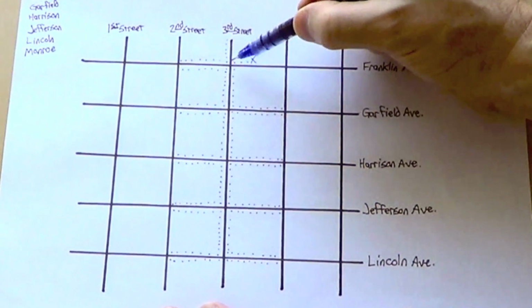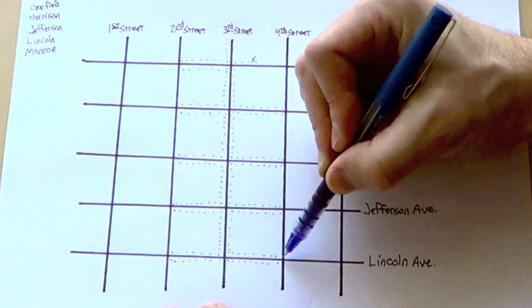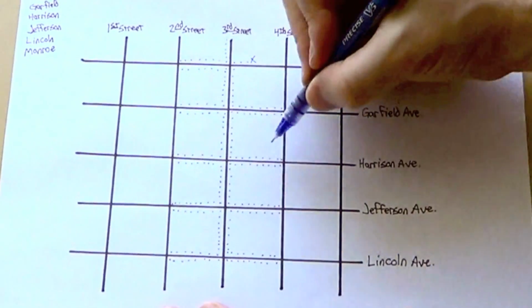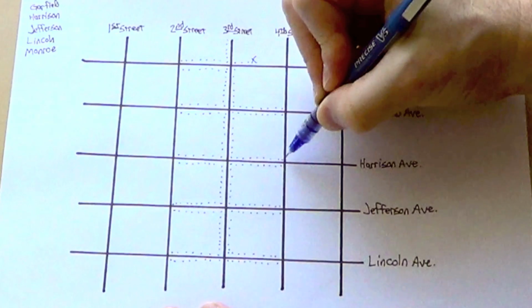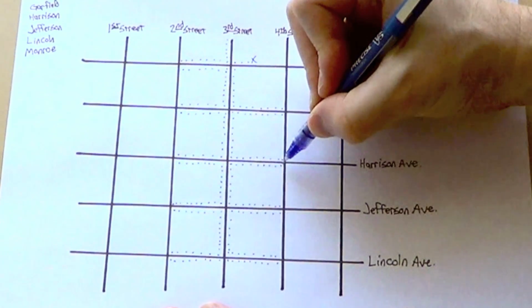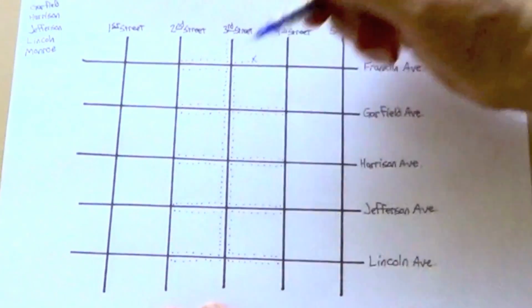The farthest away you get is 1, 2, 3, 4, 5 blocks. That's the farthest away you get, and you're still covering all of these houses. And it's easy, because every time you get to the end of a block, that's off of 3rd Street, if you live on 3rd Street, you just cross the street, and then you come back down. And then you turn right, and cross the street, and it's super easy.